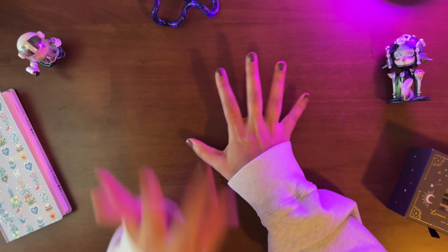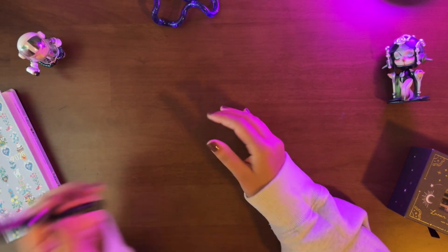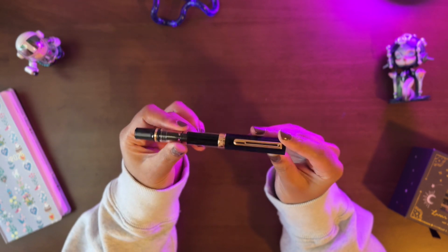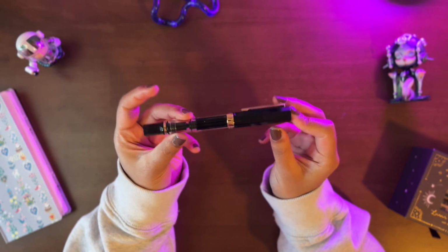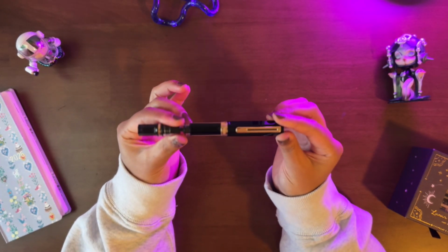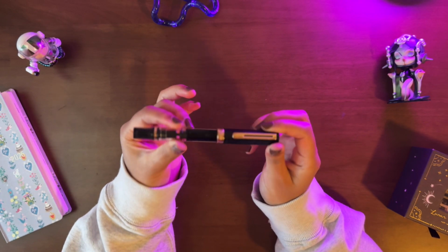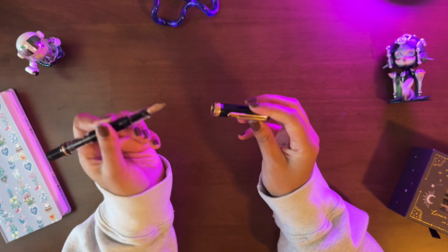Okay, and that kind of brings us into fountain pens. Right now, I only have one fountain pen, which is this beautiful TWSBI Eco in smoke rose gold with a fine nib. And I love this pen. I'm so happy with it. It writes beautifully. It's so smooth. It glides on the paper. And I think it looks beautiful as well.